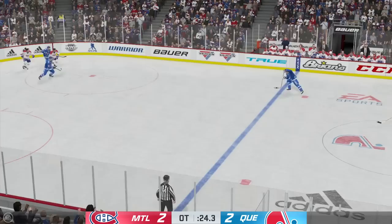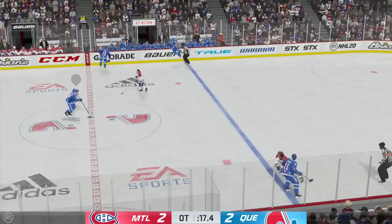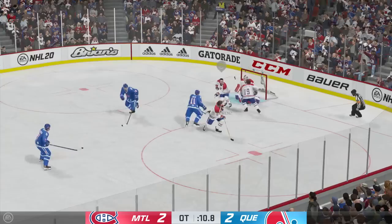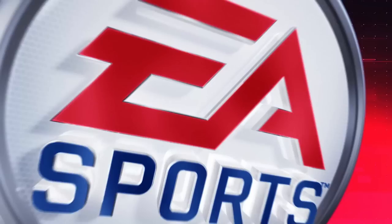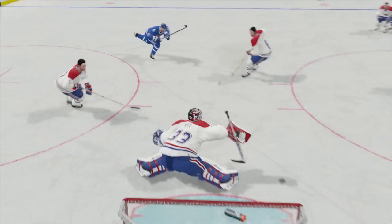Takes the feed. Pokes it away to keep the pressure on. And now he moves it quickly to Maxwell. Here's a chance. Taken by Maxwell. Nowhere for that shot to go through. Grabbed along the boards by Nolan. Loose puck battle along the boards. Moves right to the middle, and that one's broken up by a great defensive play. There's the horn, and we are off to a shootout. Coach is submitting their list. The shootout is coming up next.